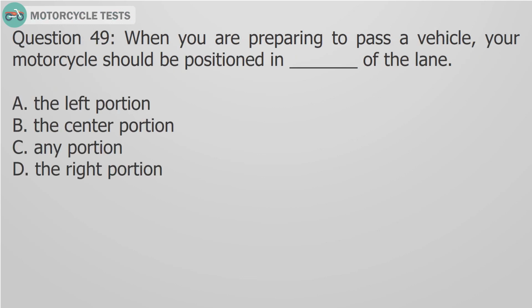Question 49. When you are preparing to pass a vehicle, your motorcycle should be positioned in, fill in the blank, of the lane. A. The left portion. B. The center portion. C. Any portion. D. The right portion.